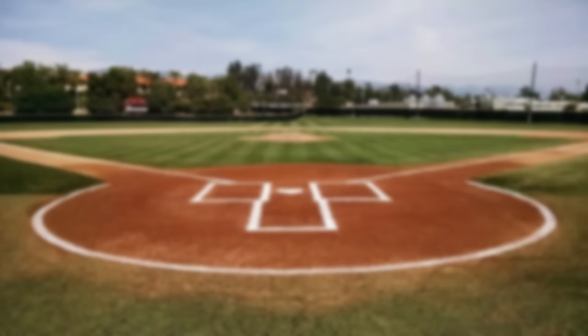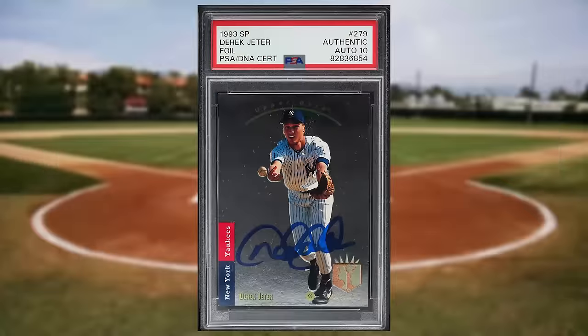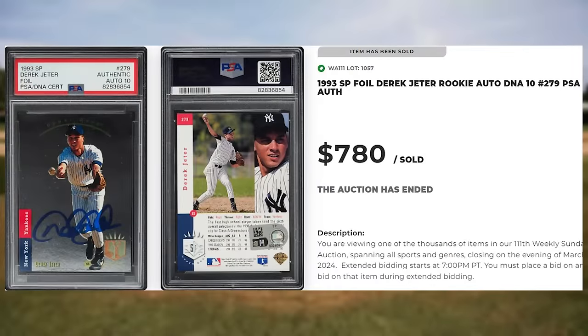Coming in at number 7 is this 1993 SP Derek Jeter rookie auto, card number 279. This card was authenticated by PSA, given a 10 grade for the auto, and it sold for $780.